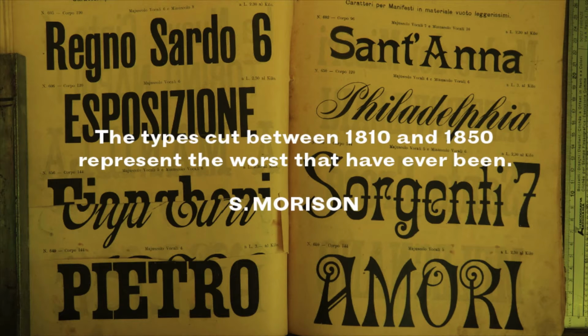So the research was based on specimens. And if you go to the archive and you ask, and you should, the people that work there, if you want to see some type specimens, they will explain to you that type specimens are quite rare and precious because they were working tools. And people, when the type specimen was substituted by a more updated one, would throw it away. So it's very difficult to find original type specimens from the different type foundries or from the printers, who would print all the typefaces available in their print shop so that their customers could choose which typefaces to use for their job.